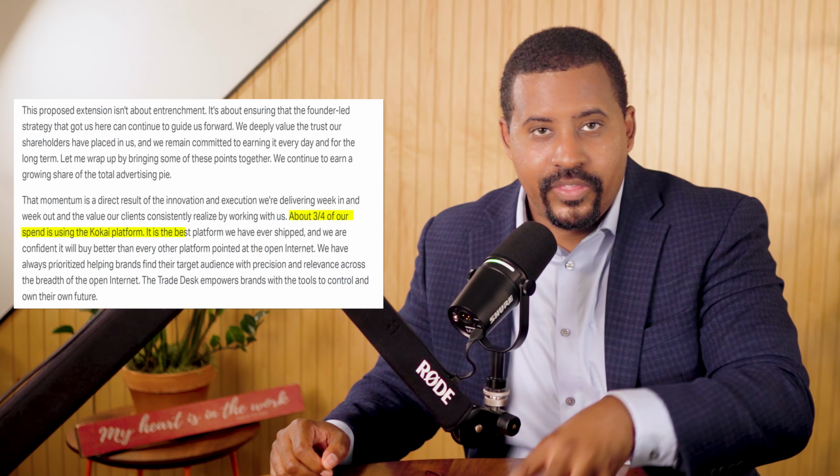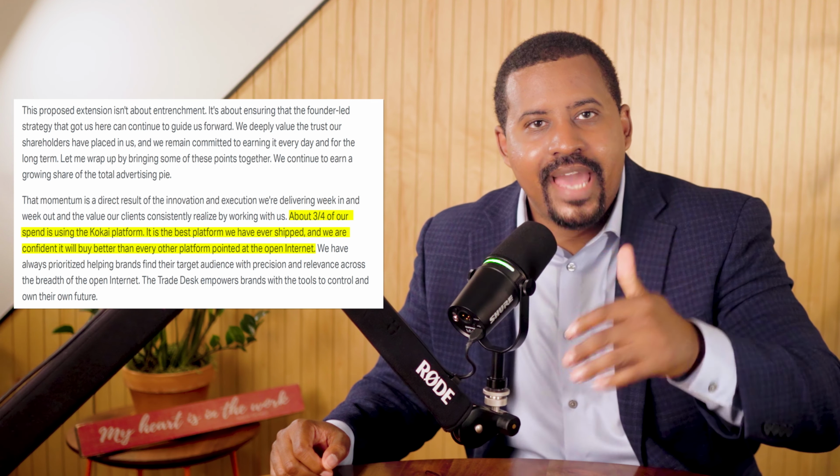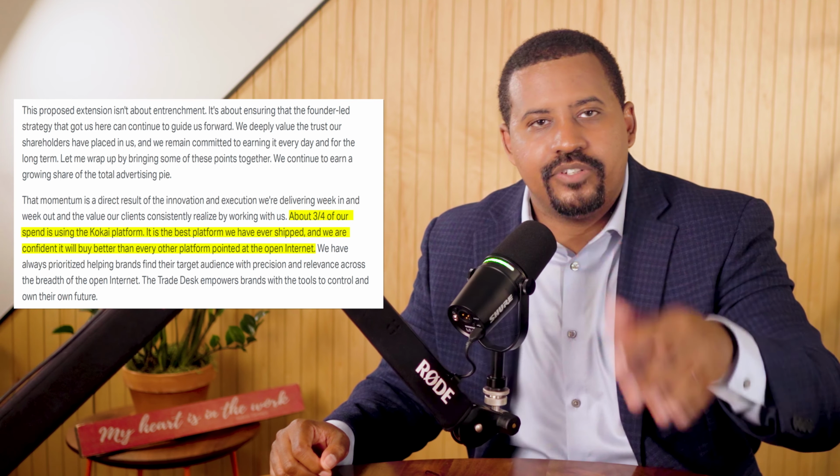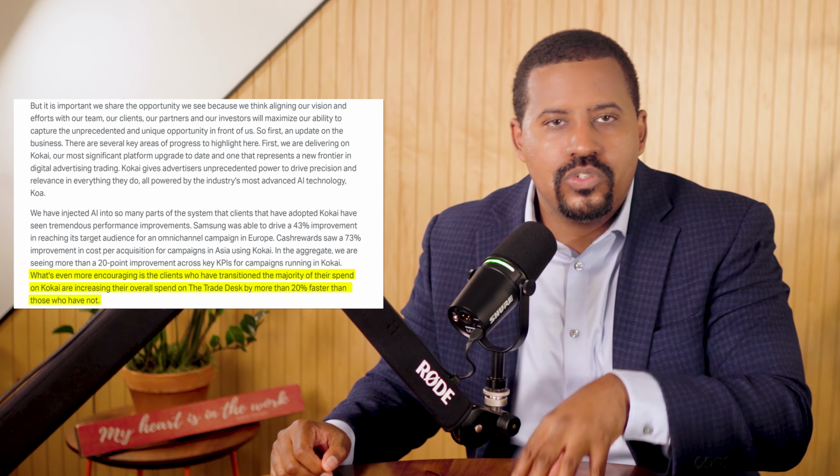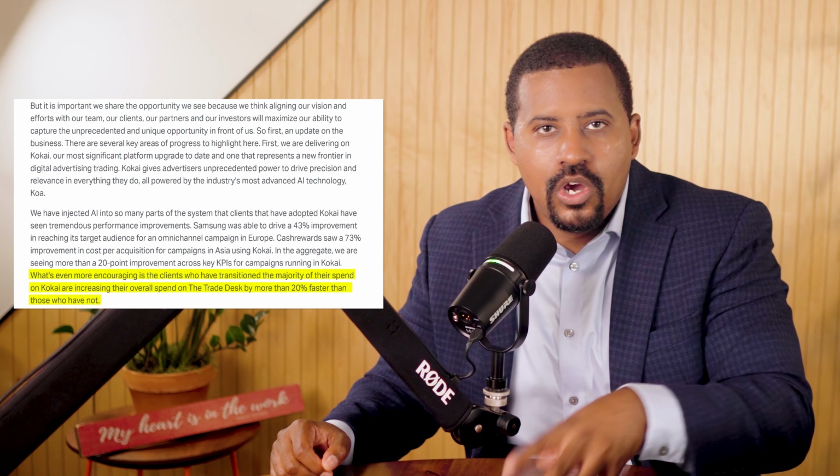And we can just look at the data. 19% revenue growth. Kokai, their platform product, had an adoption of 75%. Clients using AI increased spend on the platform 20% faster than those who aren't using AI. That doesn't sound like a company losing to Amazon or in fear of losing to Amazon.